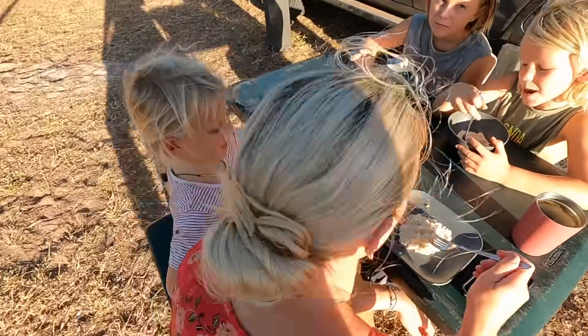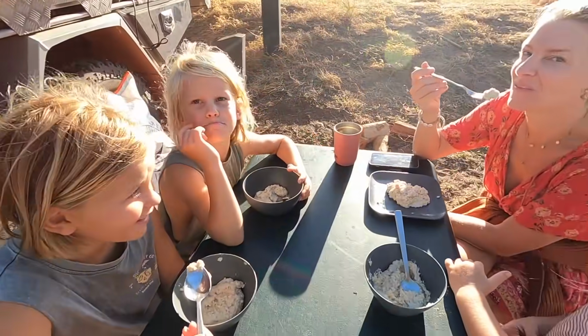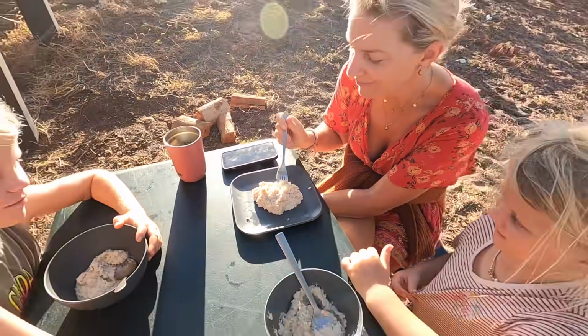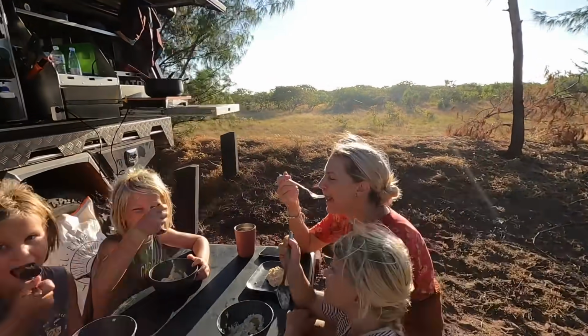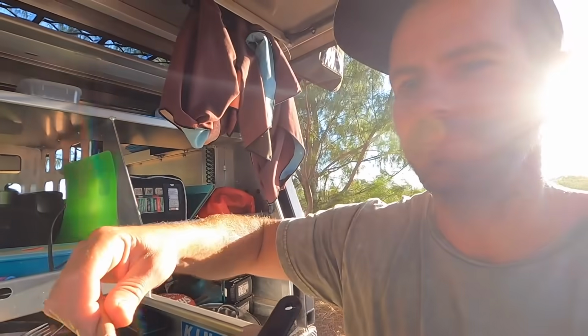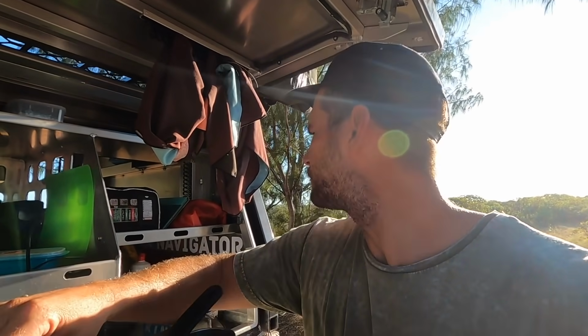Porridge for brekky. What do you reckon? Mum's got the unlucky one. She's the unlucky one. We only bought 3 bowls and 3 spoons. So that looks appetizing. Porridge on a plate with a fork, dear. Hey, it works. It's all right. Well, I'm going to use the wooden spoon in the pot. I didn't think that through very well, did I? All right, this is me. Ready? I feel like I'm Goldilocks and the Three Bears. It's good, though. Yeah, it is nice.